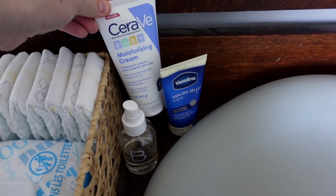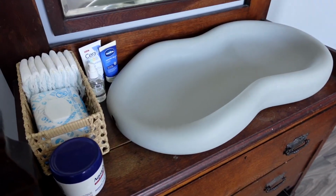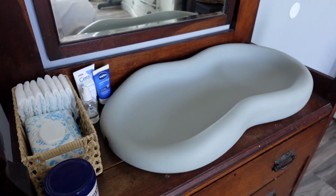Then we have some baby lotion and baby oil. And then this is just Vaseline. And then the star of the show is the Kikaroo changing mat. I love the Kikaroo changing mat so much because you can literally pick it up, take it anywhere with you, and if anything gets on it, you can rinse it off in the water hose outside.